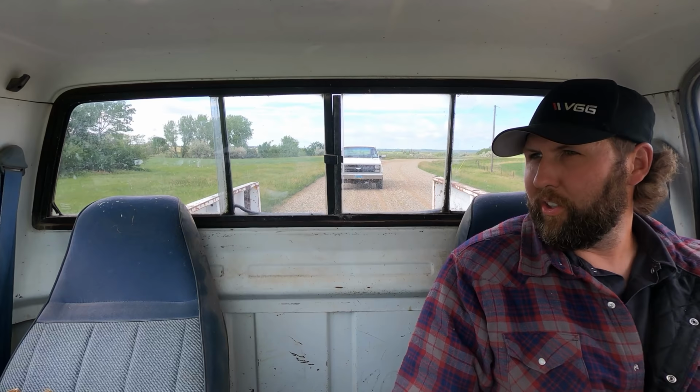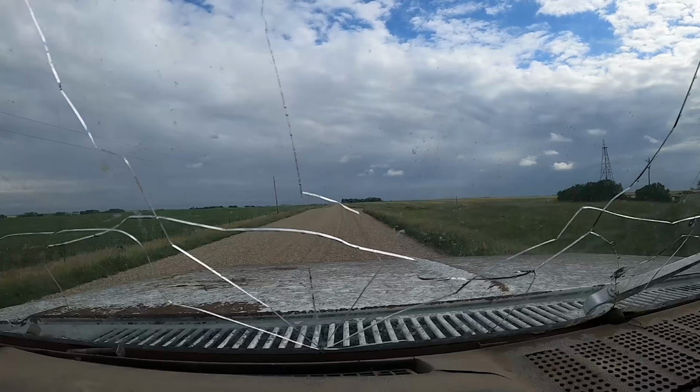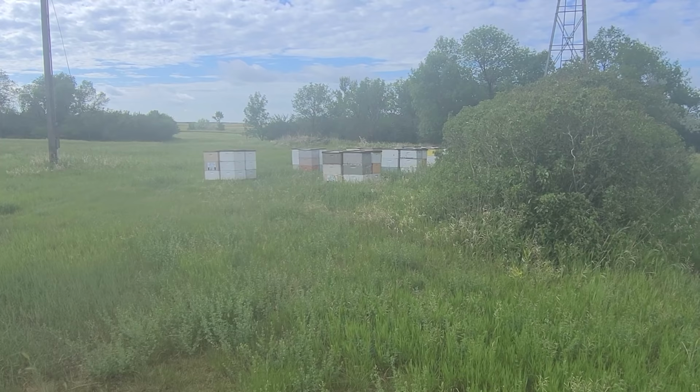It's an old farmstead here. Swing in, see if we can take a peek. Thought I heard a buzzing noise. Feller picked the perfect spot to stop.